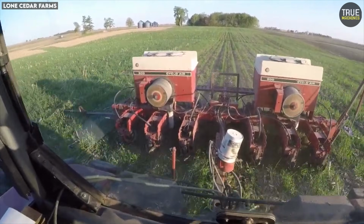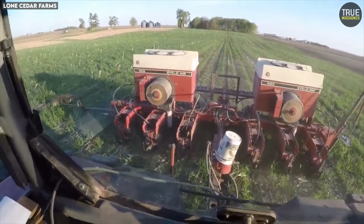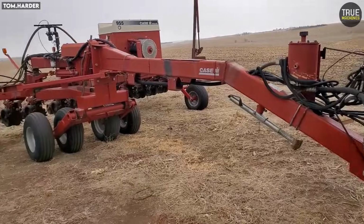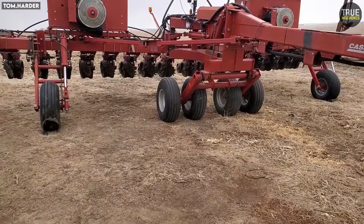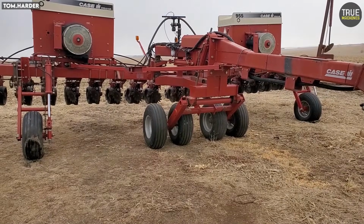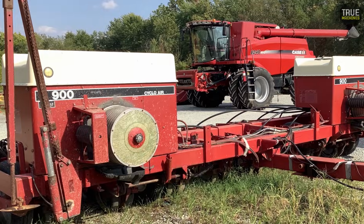Case IH engineers focused on creating the perfect planting environment with the 900 series. The depth control is precise and consistent. The closing system provides ideal soil-to-seed contact. The press wheels are perfectly weighted for uniform firming. The residue management keeps trash clear of row units. All these fundamentals combine to create exceptional emergence uniformity.